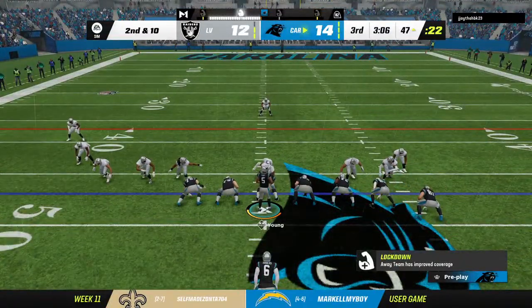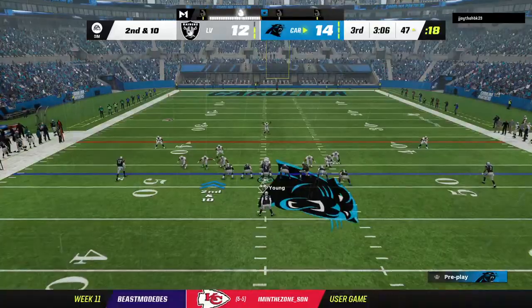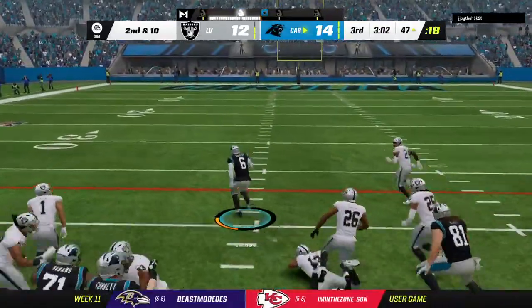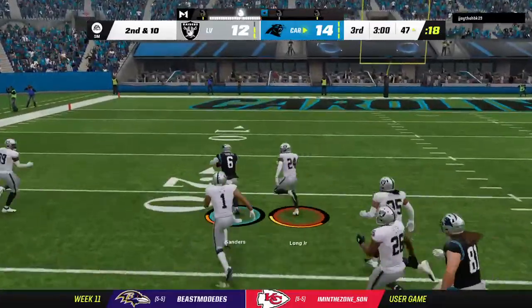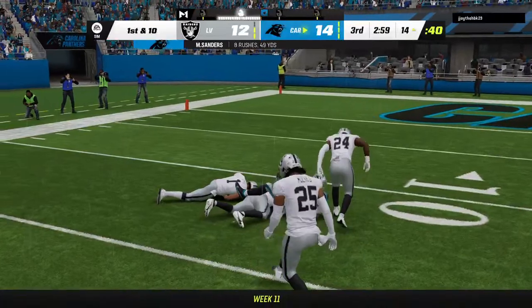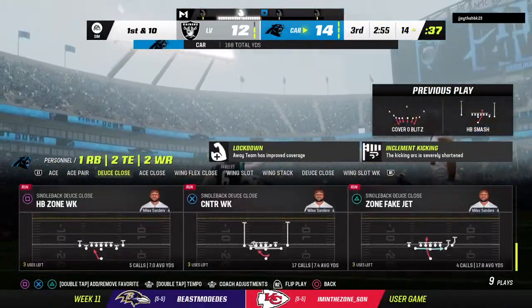Third quarter of a 2-point game, a good one so far. Here's 2nd and 10. They'll run with Sanders up the middle. Oh, he's got a little daylight. And he'll wind up taking this all the way down to the Raiders' 14-yard line. It's a gain of 34.